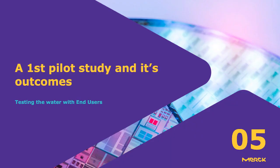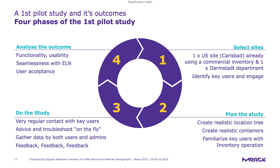So we planned a pilot study according to a fairly prescriptive method. We selected the sites, identified key users, so people who understood inventory, who would also be choosy enough to tell us the good and tell us the bad. We planned the study to make it as realistic as possible. We conducted the study, so regular dialogue with the key users, troubleshooting on the fly, gathering data, feedback the whole time. And then we analysed the outcome, okay?